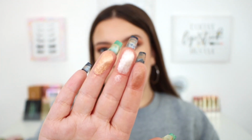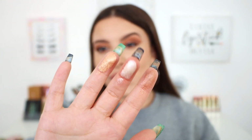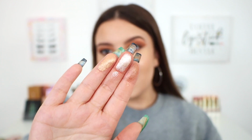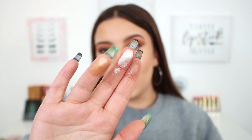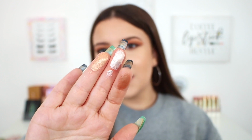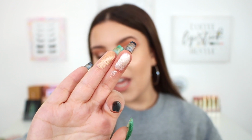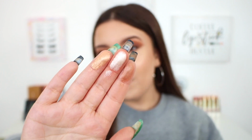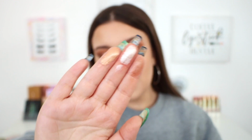So here on my finger, you guys can see it comes with this stark white, which is such a good mixing shade, or really great for those of you with fair skin. A gorgeous standard gold shade. I typically mix these two together. And then it also comes with the rose gold, which is too deep on my skin tone, but I have used it as a blush topper.